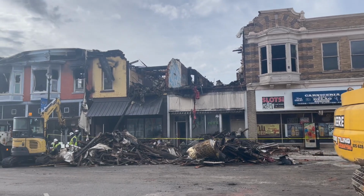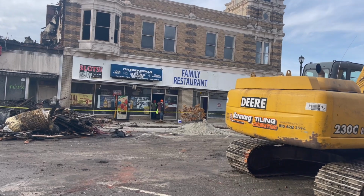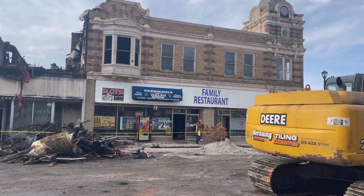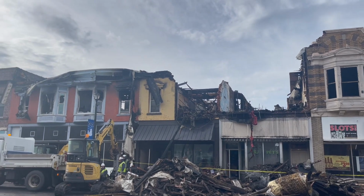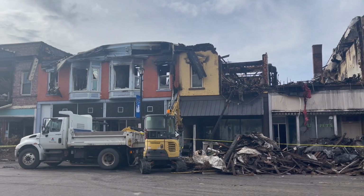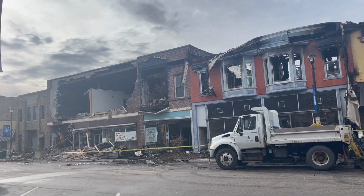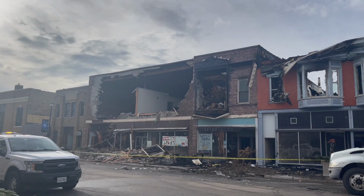So this taco shop, honestly, some of the best tacos around. I mean, just amazing business. Very sad. And now, I mean, this is horrific. Guys, let's walk down here for a little bit. Look at this.